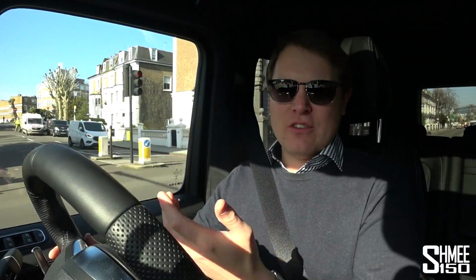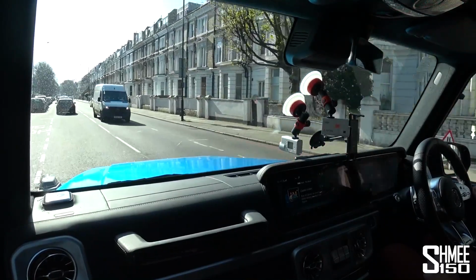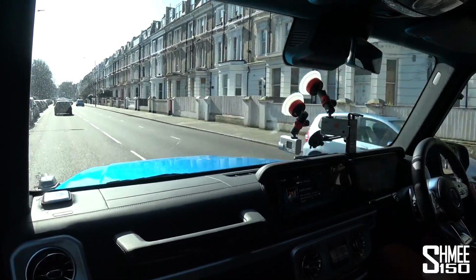But I find it a really comfortable place to be sat. Great displays in front of you, really nice steering wheel. It feels sporty, it sounds great. It's plenty quick enough. I very rarely use anything like the performance that this car has on offer. It is really, really terrifyingly fast. Of course, with the RENNtech tune, it is over 1,000 Newton meters of torque and it's about 730 horsepower. So, yeah, that's a lot.